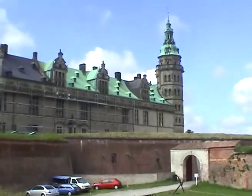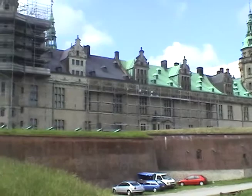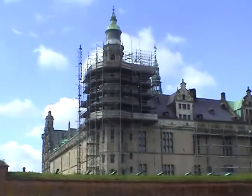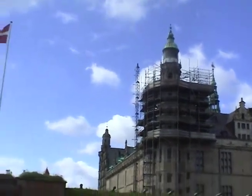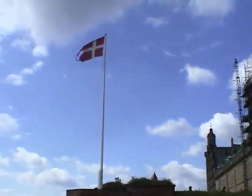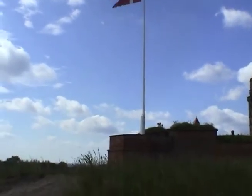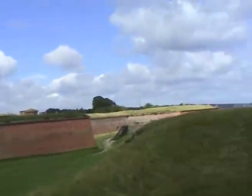Kronborg, which you see here today, is not this building, but the first building which was built at this spot was built already in 1420 as a part of the fortification of this area of the country. But it was not until the middle of the 16th century that Kronborg was built in the shape like this.